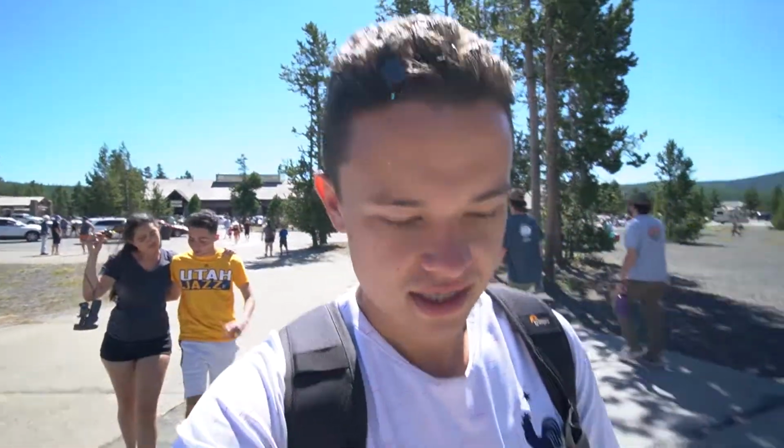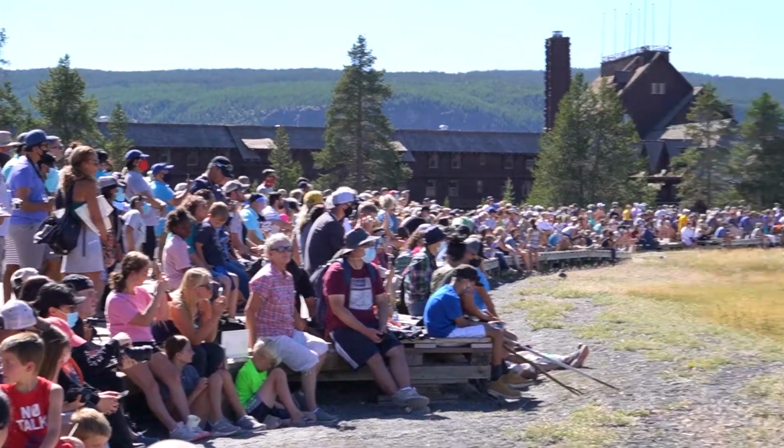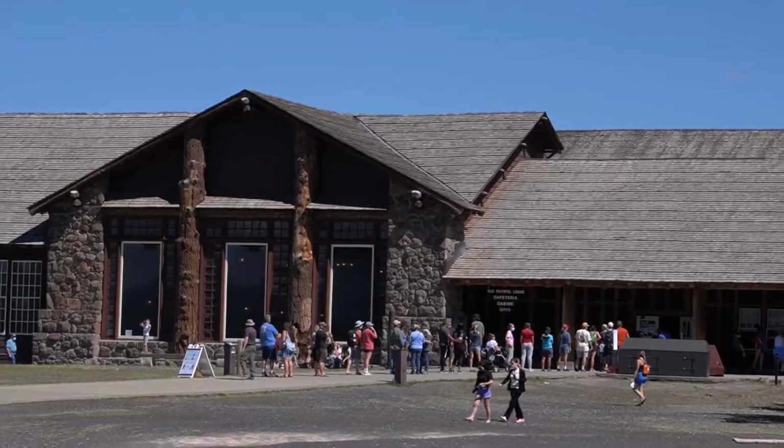So we just made it to Old Faithful. There is an absolutely ridiculous amount of people here. It literally looks like Disney World on a busy day. It's crazy, but there's a lot to do. There's restaurants, there's an inn, there's 2 stores. The bathroom lines are crazy, so if you have an option to go before, make sure you do go before.